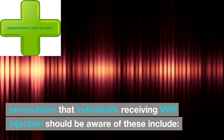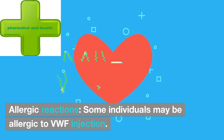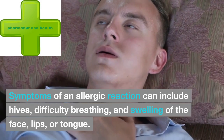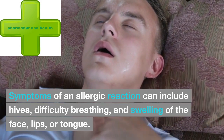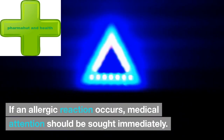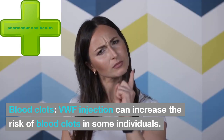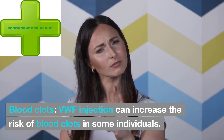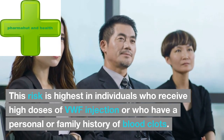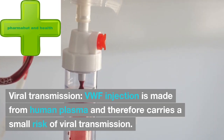Precautions that individuals receiving VWF injection should be aware of include allergic reactions. Some individuals may be allergic to VWF injection. Symptoms of an allergic reaction can include hives, difficulty breathing, and swelling of the face, lips, or tongue. If an allergic reaction occurs, medical attention should be sought immediately. Blood clots. VWF injection can increase the risk of blood clots in some individuals. This risk is highest in individuals who receive high doses of VWF injection or who have a personal or family history of blood clots.